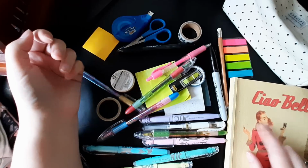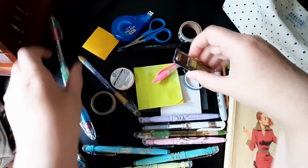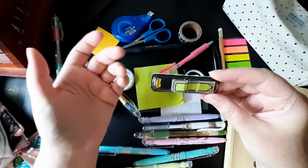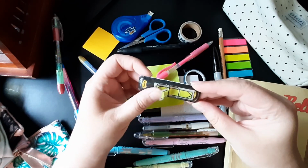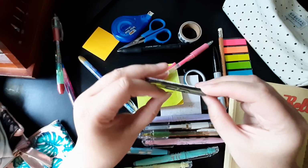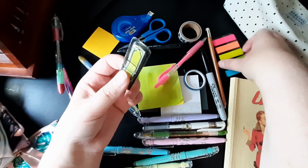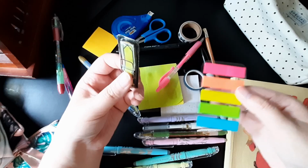So what I use with this one, I use page flags. This is just like a leftover, almost empty one that I had at the office at my last job. So I'm just going to go ahead and keep this one with it to use up, and we can save my good page flags for later.